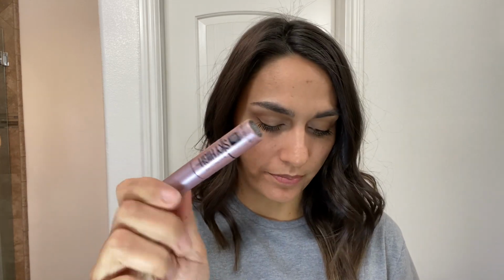Okay, now that I've tried all 7 of these mascaras from Target, the winner, hands down, is the Maybelline Sky High Mini. I'm actually wearing it again today. And this one's only $8.99. It got 10s across the board. Right when I put it on, I liked it. It lasted all day and no flaking or smudging, and it washed off super easy.